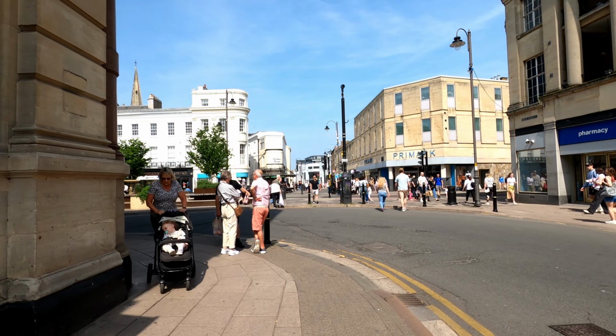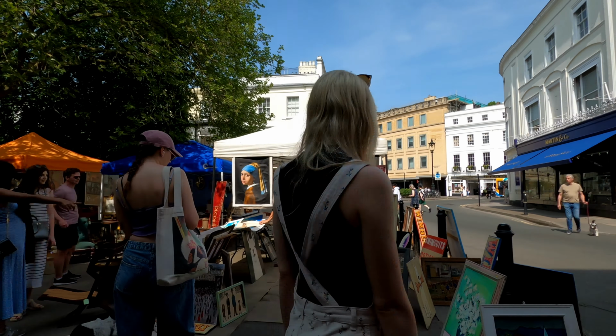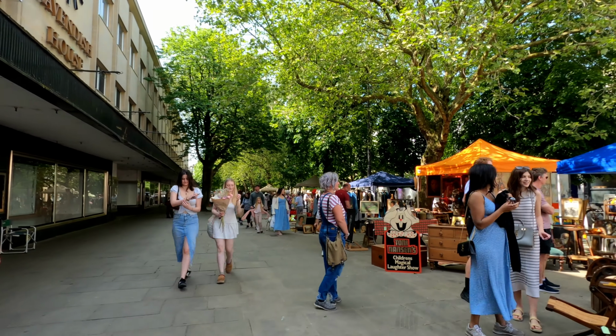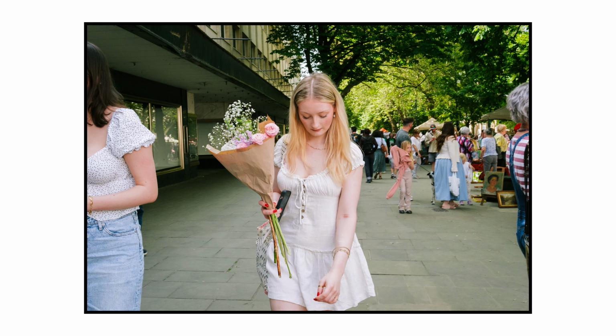The other thing that really helps when photographing in a place that isn't a big city is some kind of event going on, and today it was the monthly vintage market, which is great opportunities for fun shots, and it's also a place where people are congregating, which obviously leads to more photographic opportunities.